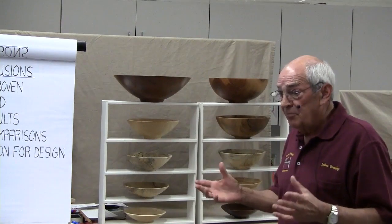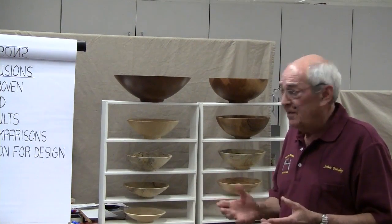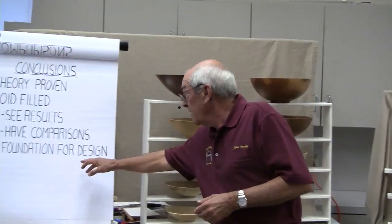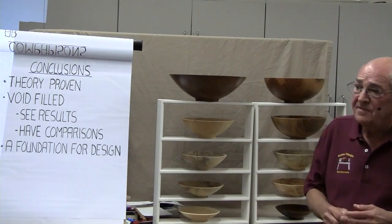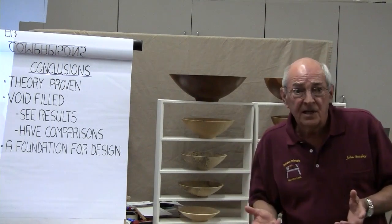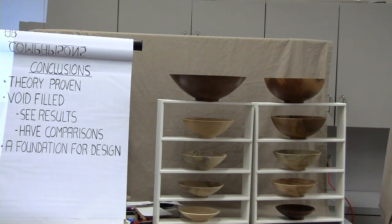These are things that we can think about in the future when we're approaching a bowl and want to design it. Think it through. And I think this becomes a foundation for design. It's something I wish I had known when I started turning. I think I would not have had as many bummers on the shelf upstairs that I'm still hoping one of my daughters will come by and say, "Oh, I love that, Daddy." I think they're smart enough not to.